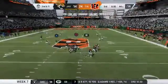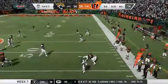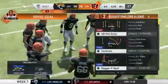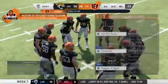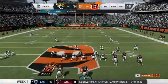2nd and 11. He's got Green. So he got free of 1 tackle but couldn't do a whole lot else. 4 yards on the completion, and it sets up a 3rd down. Makes it 3rd and 7.